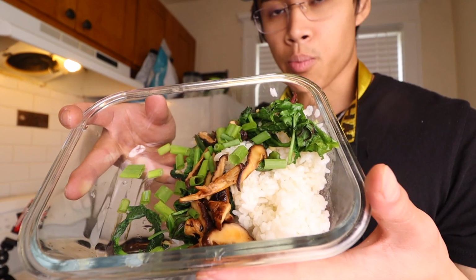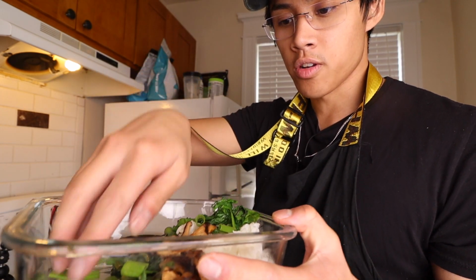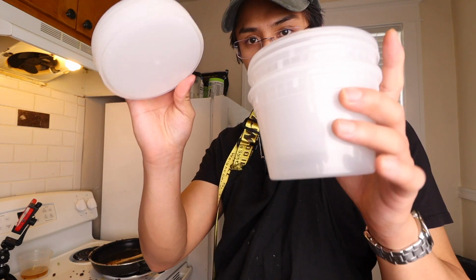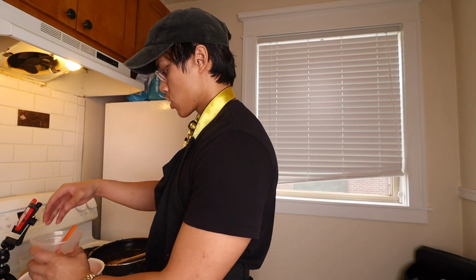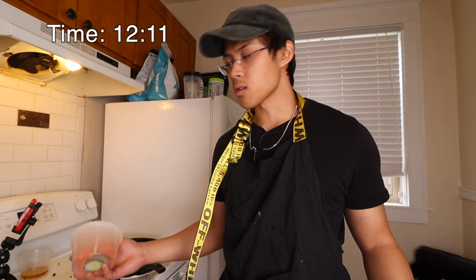All I did was separate what needed to be reheated into these bowls. I'm gonna put the beef in here. You know, we got one side just for the beef. So here we got these deli containers. Like I said, we got five of them. One portion of veggies into one bowl. Alright, so as we can see, that's all there really is to it.